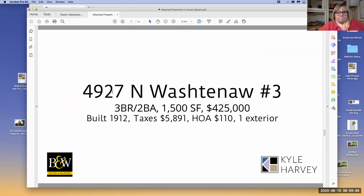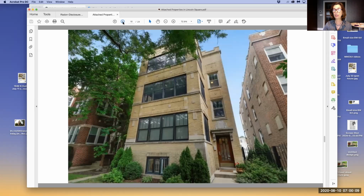Okay, then 4927 North Washtenaw, number 3. This is 3 beds, 2 baths, smaller, 1,500 square feet. But look at that price, $425,000. It was built in 1912, so it's a lot older. Taxes are under 6,000. HOA is 110 and 1 exterior parking spot. So it's just a much more traditional property, what I think of when I think of Lincoln Square. Yeah, I do too. I like that.